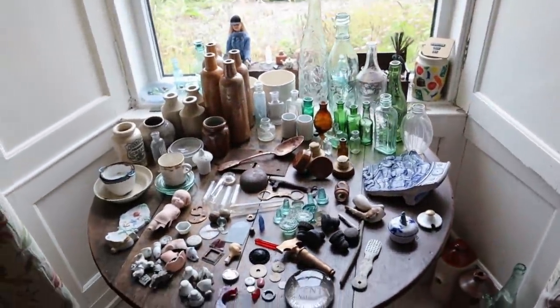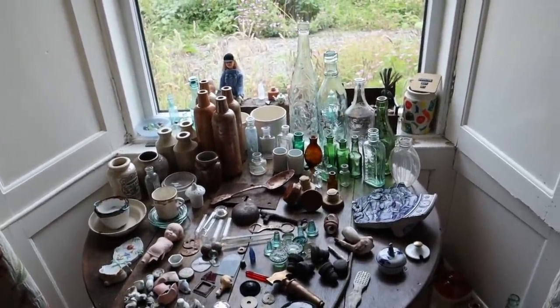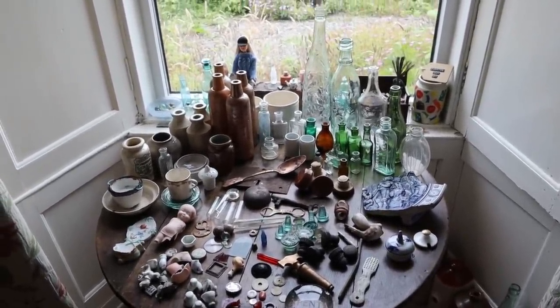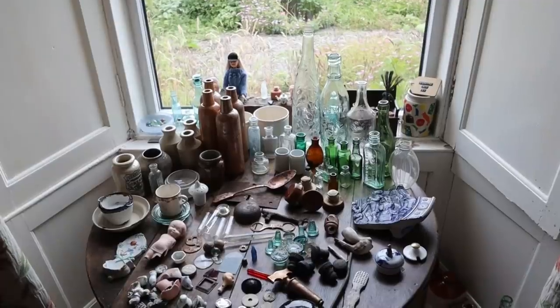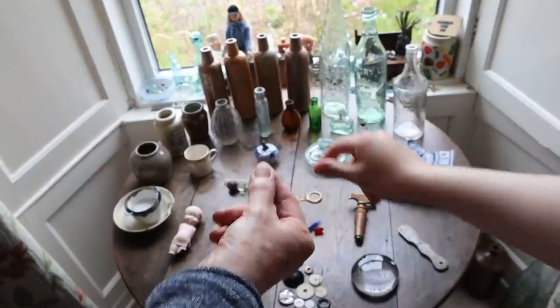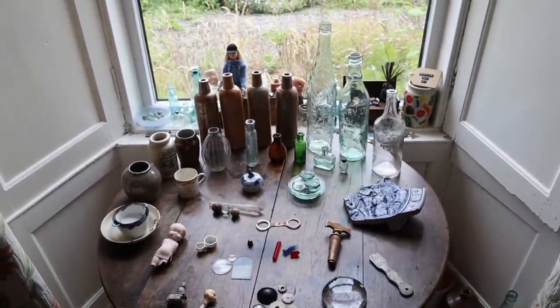So we can't possibly talk about everything that's here because that would just be ridiculous. So what we're going to do is take some of this stuff away, or most of this stuff away, and then talk about our most bestest finds, I think. Are you ready? So, let's take it all away. Okay, so here they are. That looks a little bit more manageable now.